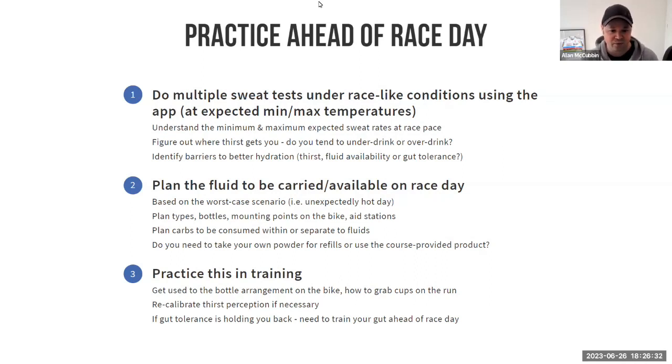And then finally, practice all of this in training. Get used to the bottle arrangement that you have on the bike. Get used to grabbing cups on the run without spilling it all over yourself, or decide whether you're going to walk through aid stations or try to run through them. Recalibrate that relationship between thirst and how much you're drinking, and what thirst is telling you, if it tends to lead you to over drinking or under drinking. Or, as I said, if gut tolerance is holding you back from getting enough fluid, then you need to train that. So again, going out and training with volumes of fluid that are uncomfortable for a period of time. Not to the point where you're vomiting or anything like that, but to the point where it does feel uncomfortable.